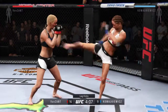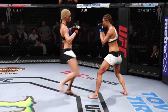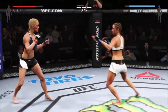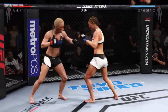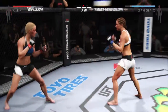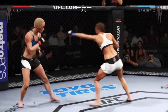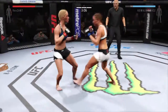Solid straight. Check out the number of leg kicks in there. Nice. VanZant with the kick to the midsection. Heel kick. Whoa. Nicely done. Oh, solid jab. Standing and trading. Exactly what we had hoped for. Nice leg kick. Oh, big left hook. That left misses. Good defense with the parry.